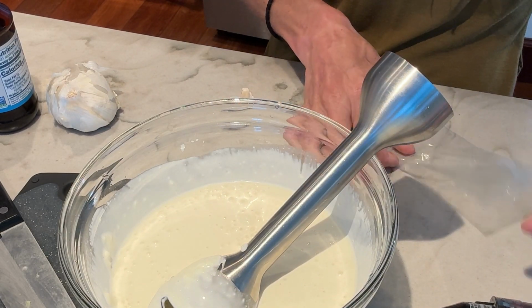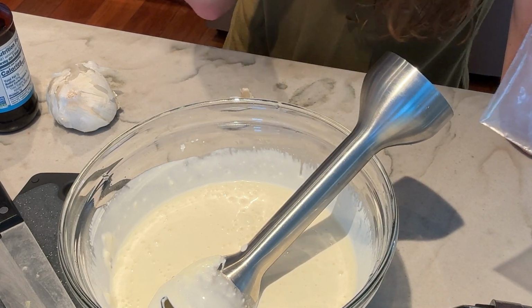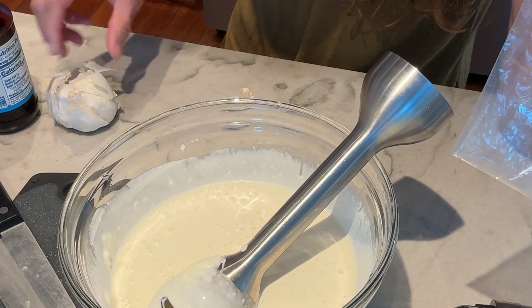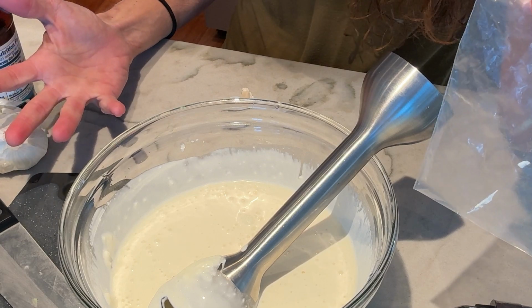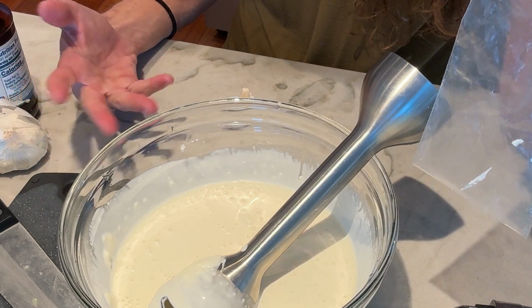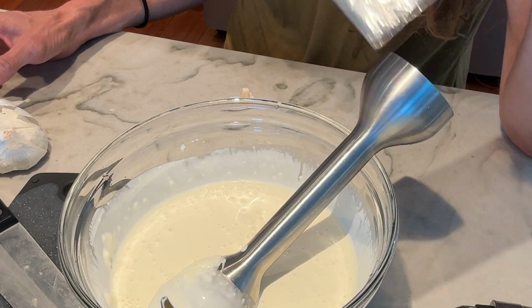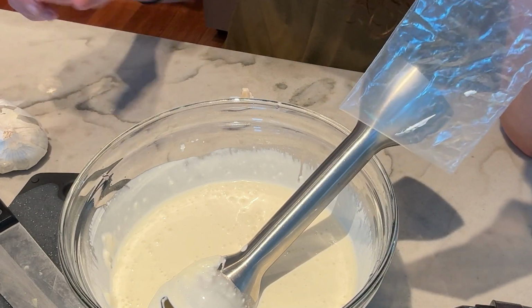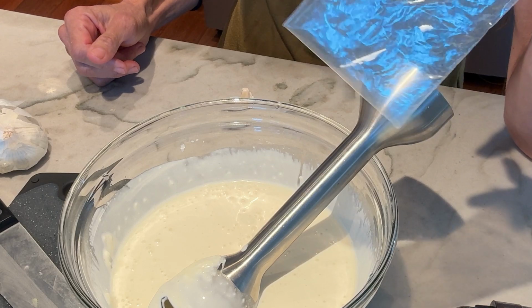All I do is I portion it into little Ziplocs, and no matter where I've been, every place I've traveled to always has a little hotel refrigerator for like sodas or drinks, whatever, and I just put my sauce in there, and that's how I go. And I just throw one into my purse before we leave, and yeah, I have a great, delicious sauce.